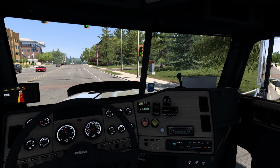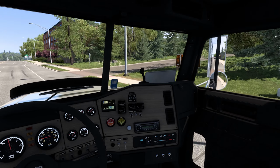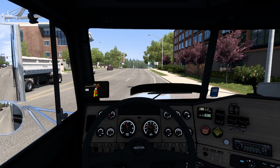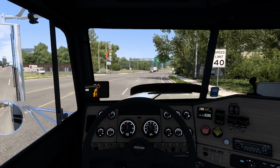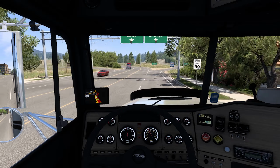What does that say? Lindley Park in Bozeman. It says that road's not accessible, but it'd be pretty cool if we could drive through there, check out the park. But it doesn't look like it's one of those hidden roads like certain other areas in the game that we've been down and doing just regular vehicle driving and not in a semi-truck.